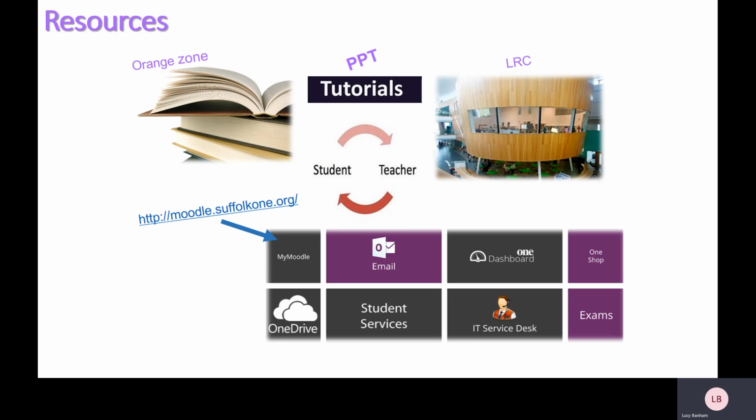Resources that support you to be successful on the course include the orange zone, where the STEM subject resources are stored. So that's class books or specifically science resources that you'd find useful. Your PPT is a really valuable resource because they are there to support you in terms of any personal issues that you have, any stresses, any concerns, any skills that you need to develop that will make you a more successful learner. The LRC have some fabulous staff that are there to book one-to-ones or small groups to help you develop your research skills and your access to suitable writing materials for level 3.